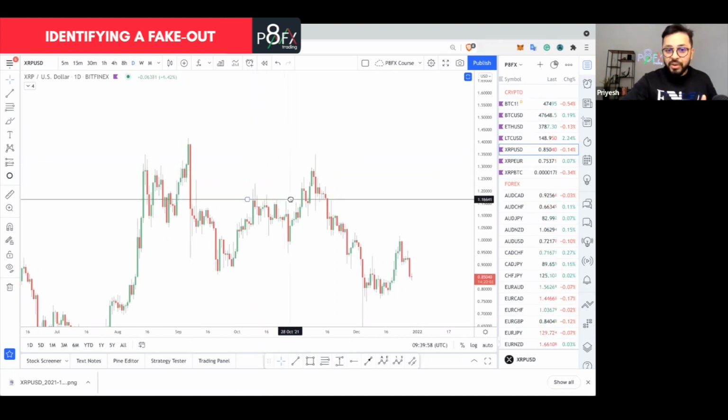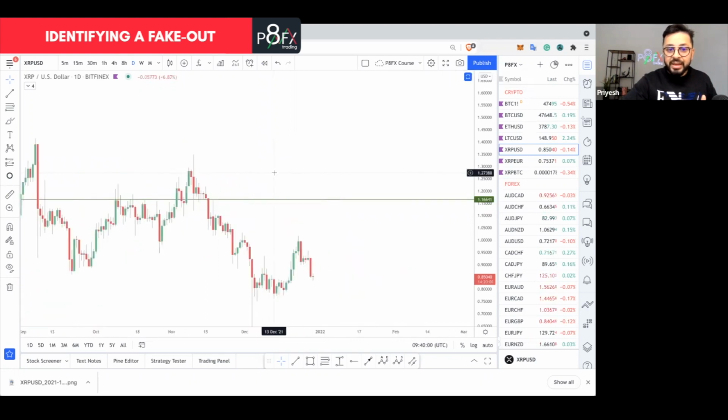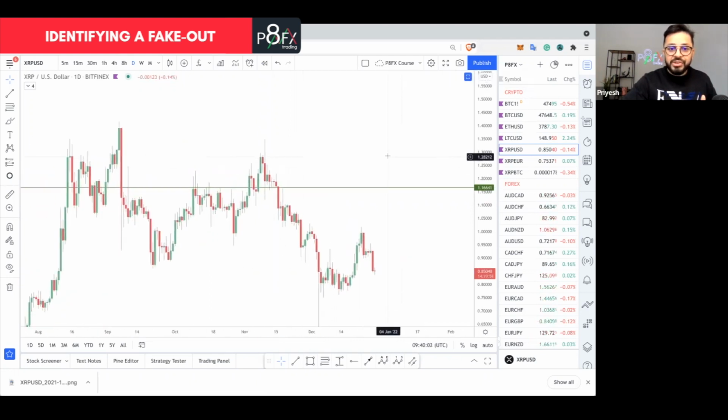For example, if I was to move this roughly here to this area, you see how price has broken out and continued to go up, and it went up for quite some while before it then came crashing down. And it was a number of candles, not just one candle up and a candle down. There was a number of candles. This is not a stop hunt. This is literally just price movement going in that direction.